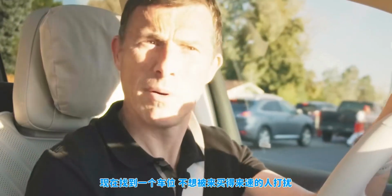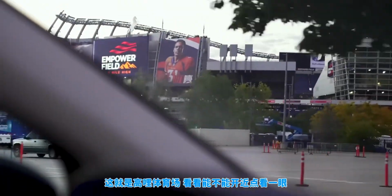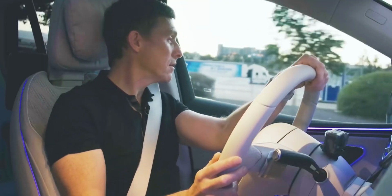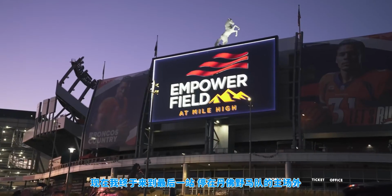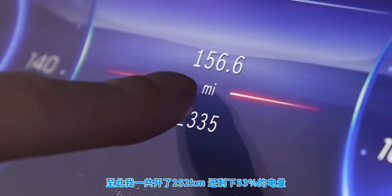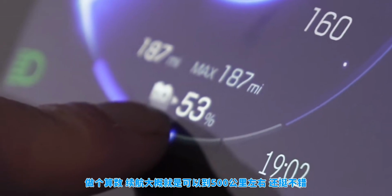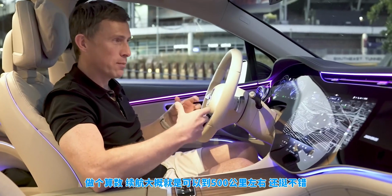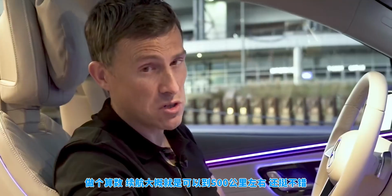Now I've just got to find a place to park because I can't be bothered with the drive-through. Well, here's Mile High Stadium. See if we can go in here. Little look at it. Okay, I've finally come to the end of my journey, stopping here right at Broncos Stadium. Now, in total, I've done almost 157 miles, and I have 53% of battery remaining, which means that if I was to use all the battery, it would be able to take me 297 miles, which is all right.